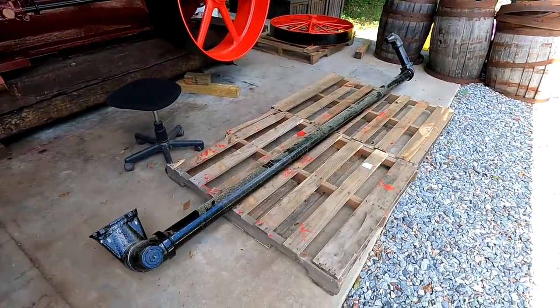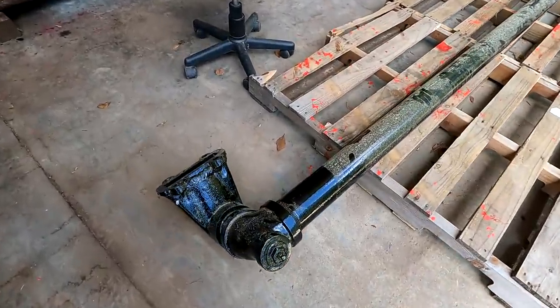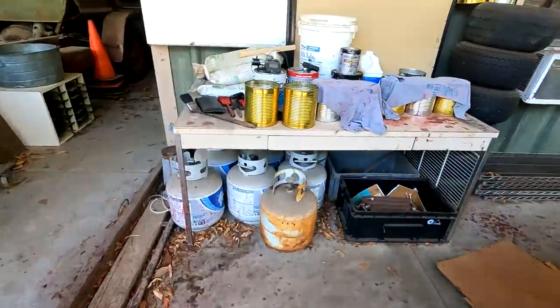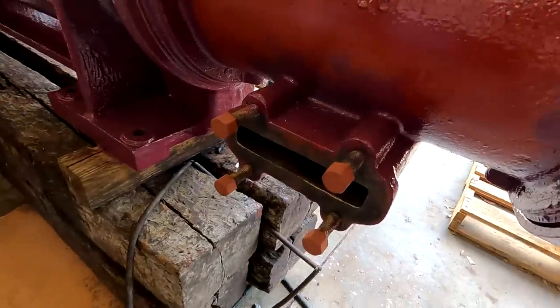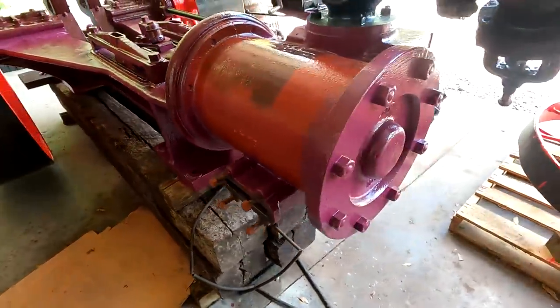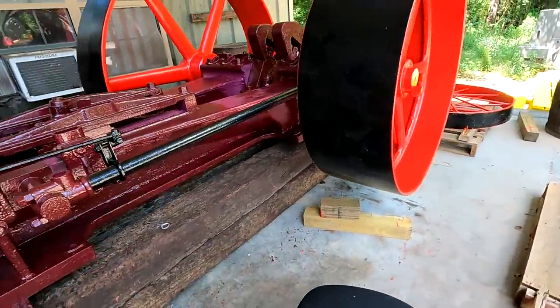Speaking of the exhaust pipe, that's the exhaust pipe right there. You can see this little manifold here that bolts up to the steam engine right here. That pipe there will be painted that same kind of dark burgundy purple color before it goes back onto the engine.